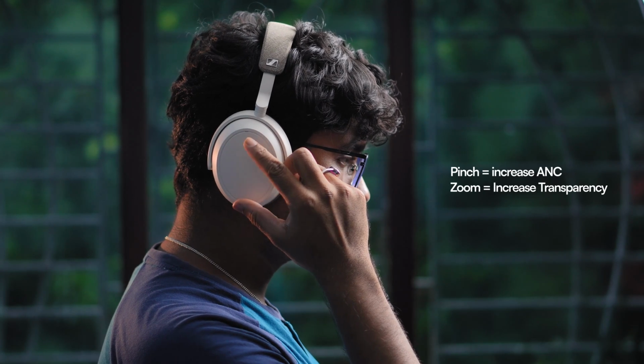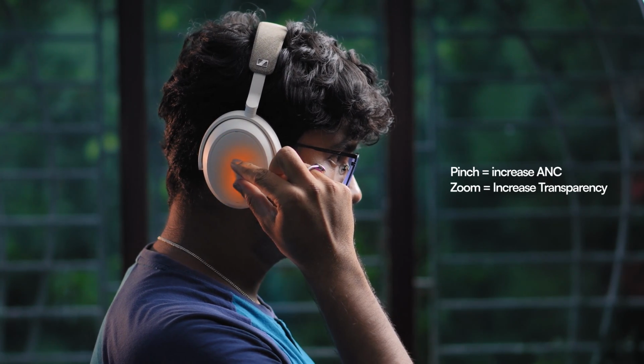But if you want manual control, you can actually pinch on this massive touch-sensitive area to set the amount of ANC manually, or just double tap to switch on transparency mode, which also very conveniently pauses your music. And then it feels like the headphones literally just disappeared from your ears.